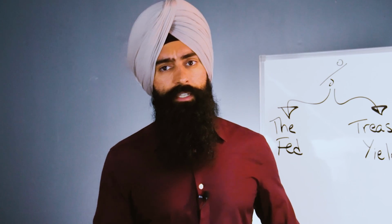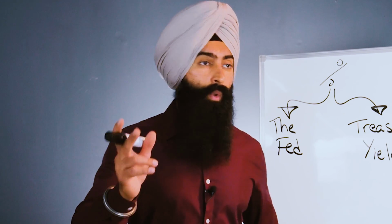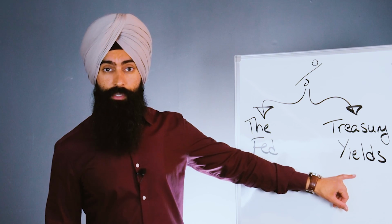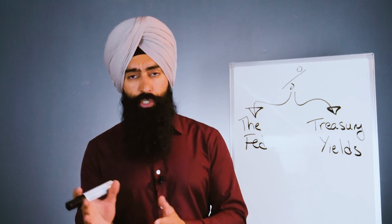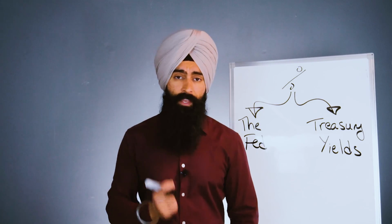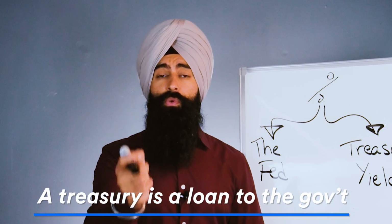Why are mortgage rates continuing to move up now? Well, if it's not because of the Federal Reserve Bank, it has to be because of treasury yields. Now, this can get very technical and very tricky very quickly, but if you stick with me, you'll understand how this works. What a treasury is, it's a loan to the government.